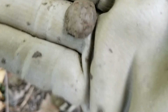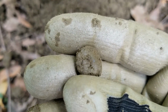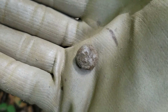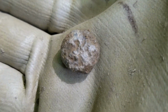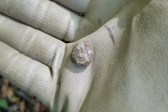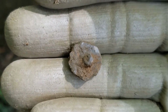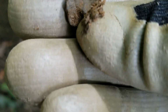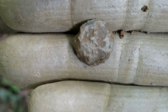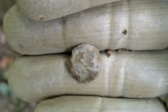So, I gotta look at this. I think it's a button. It is a button. Let me clean this up just a little bit. I think it's a lead pewter button. A little fancy on it. Huh, that's pretty cool. Backside. Lead pewter button. A boot. Sweet. I'd like to clean it up and see what kind of fancy that is. That's a smashing button.